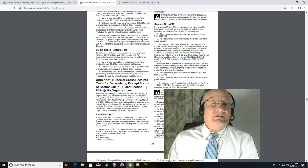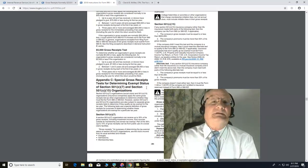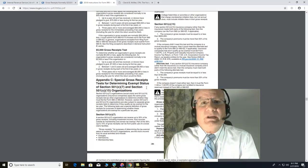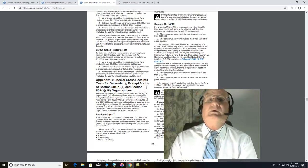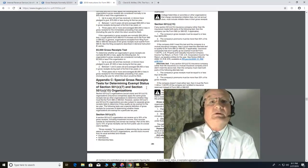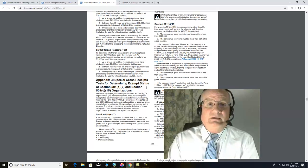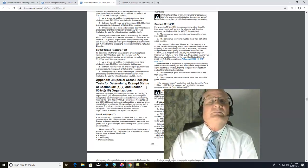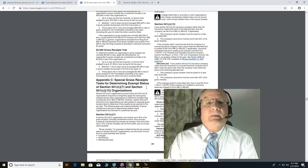I also get calls from organizations that say, well, we were supposed to file our Form 990N last year and we didn't do it, and we went on the IRS website and tried to do it and it wouldn't let us. It will only let us file the 2018 return. It won't let us file the 2017 return. And that's correct. The IRS website is very limited. You can only file the current year return.